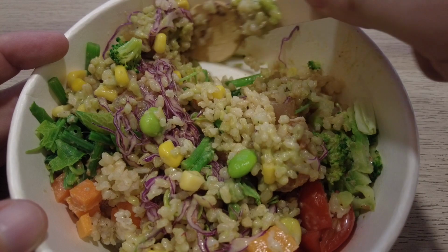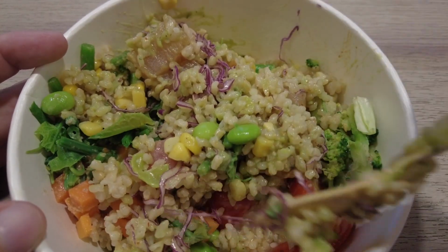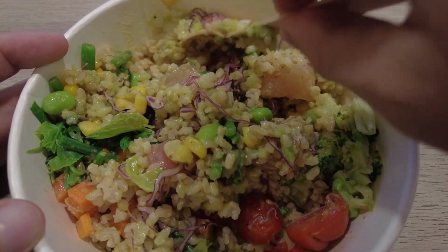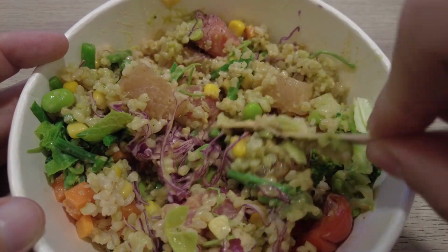And then when it's all mixed together, you can dig in. So I like to try to mix the sushi bits about a bit so you don't eat them all at once. Alright, gonna get into this now. There we go.